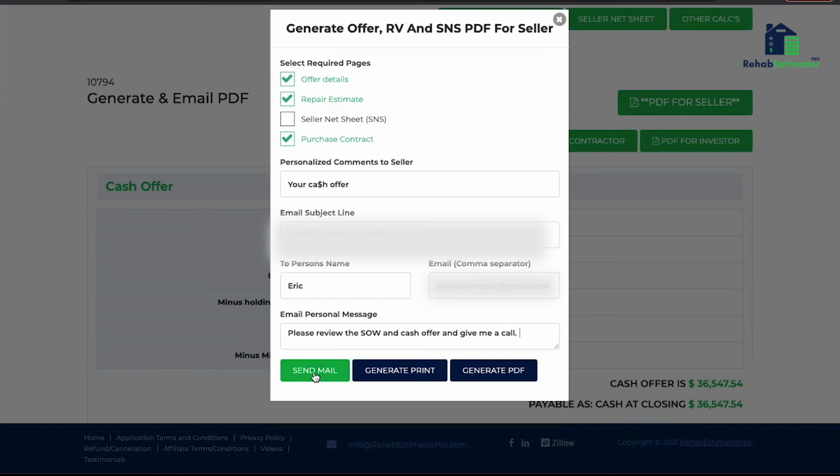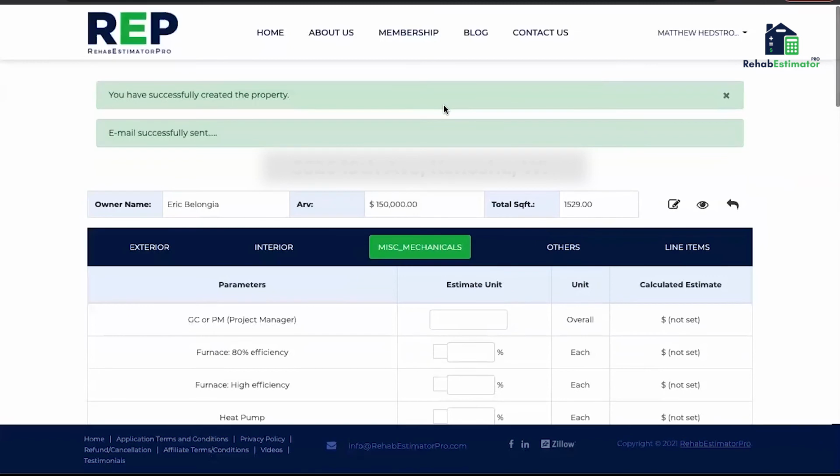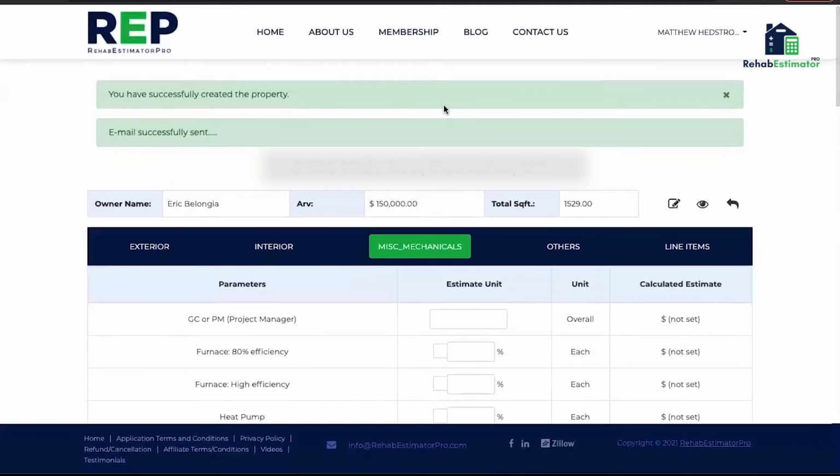Okay, and we're just gonna send that mail. I'm actually gonna do a comma separator, send it to myself as well. So that's another. And then we're just going to send this mail instead of generating a PDF and looking at that this time. So that is it.